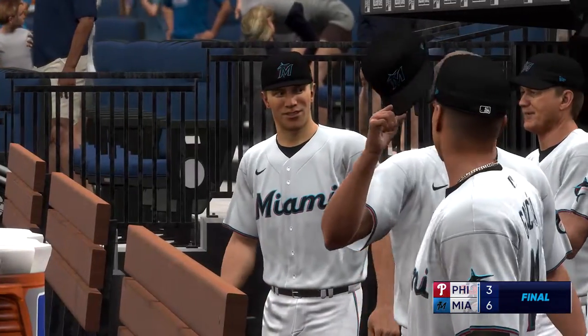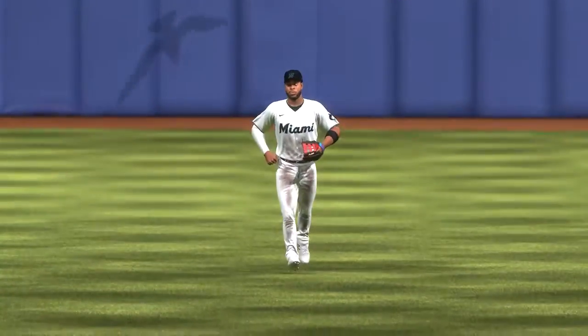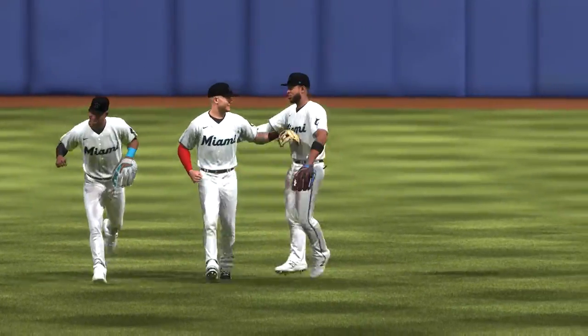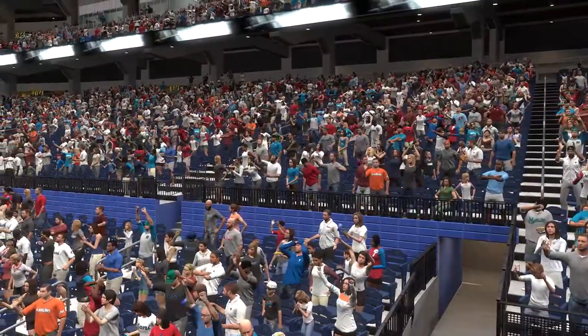And the Marlins take the finale and earn a split of this four-game series. Well, this was a tightly played game. Got a little of everything. Some timely hitting, runs on the board, key pitching and defense in certain spots. Definitely a fun one to watch.